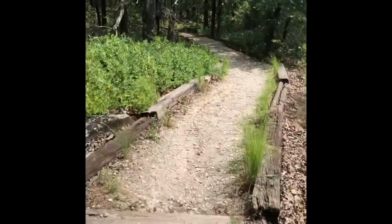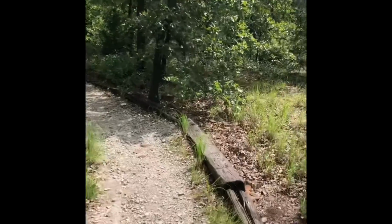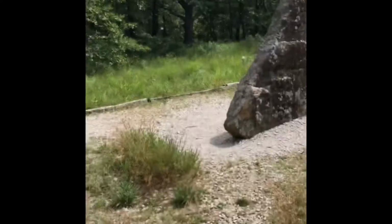Well, here I am, Skiatook, Oklahoma-ish, out by the lake, headed down the trail to go see the Healing Stone. Heard about it, never seen it. Says it's 1/8 of a mile. Well, here we are, the Healing Rock.